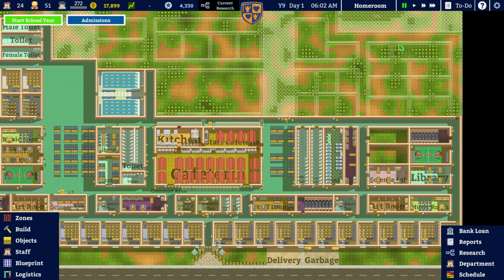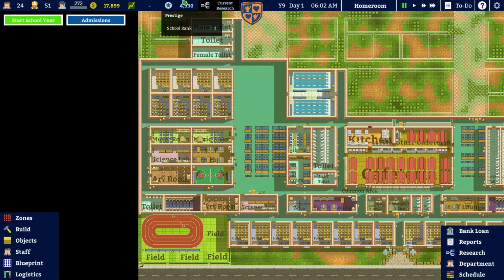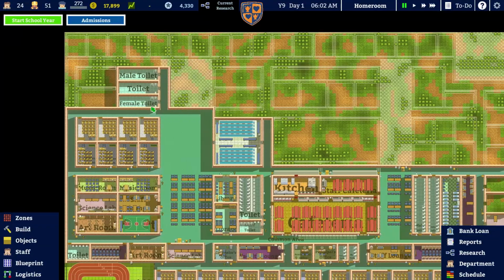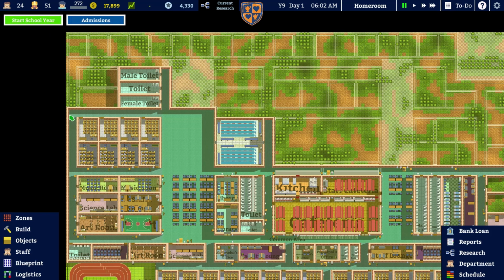So maybe we start building this bit up over here. I think we'll get this bit done. That would be nice if we could get those bits done. Obviously get some teachers to go into those classrooms. We'll zone those out as official classrooms and stuff. Get this little bit here done. That's 2 extra special rooms. So we could put in another art room and a library or whatever up there. Make this full. In fact, yeah, maybe we work on that bit actually. Go there. Make those 2 special rooms.